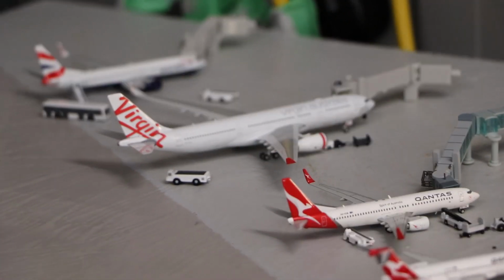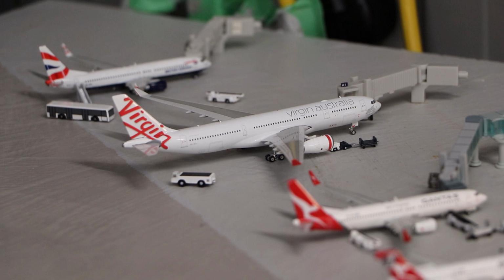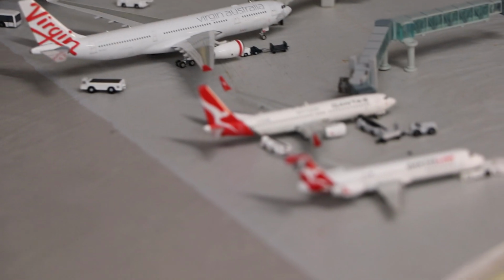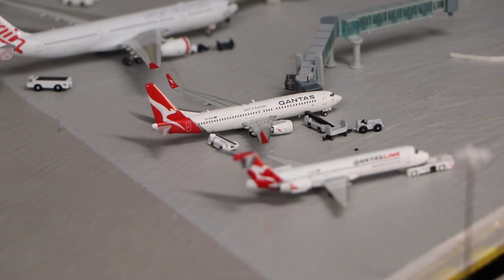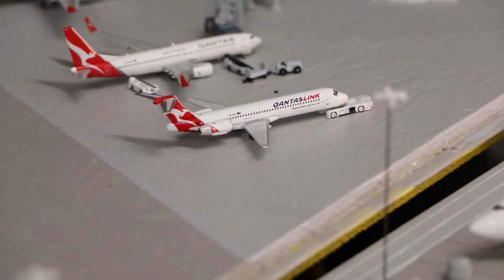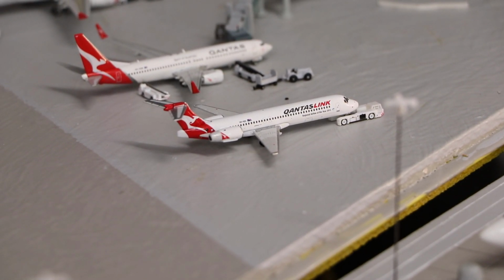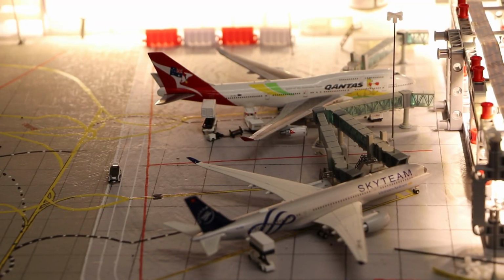Next to that we have the Virgin Australia Airbus A330-300 flown from Perth about 1 hour ago and just sorting out its cabin and crew. And next to that we have the Qantas Boeing 737-800 loading up its cargo and passengers for its departure to Adelaide. And the last aircraft at the domestic terminal is the Qantas Link Boeing 717-200 getting its pushback ready for its departure to Canberra.